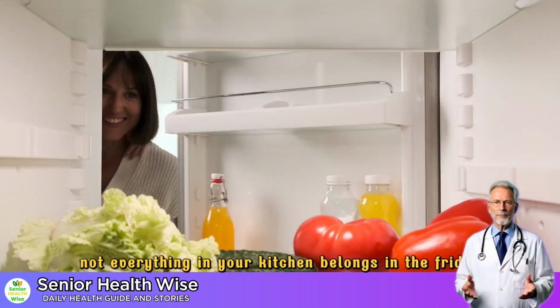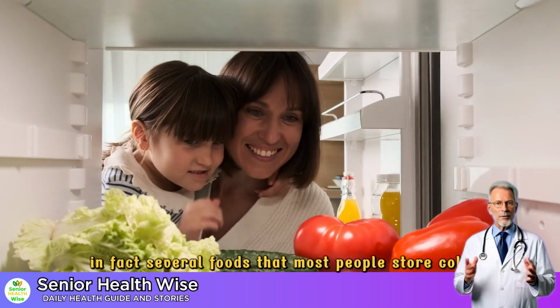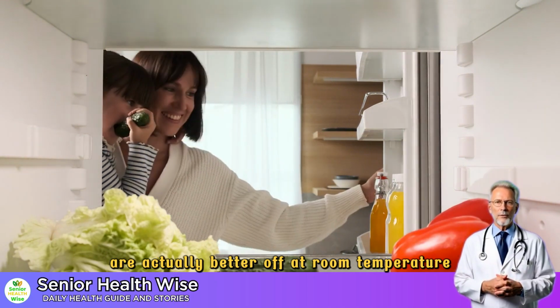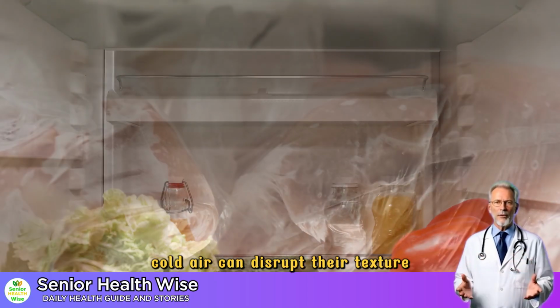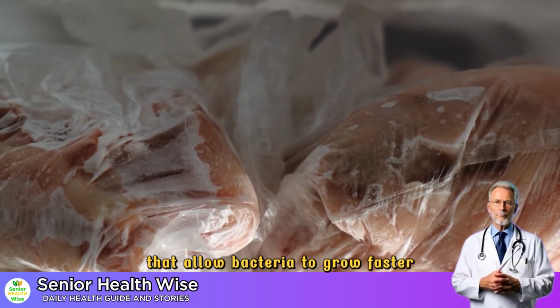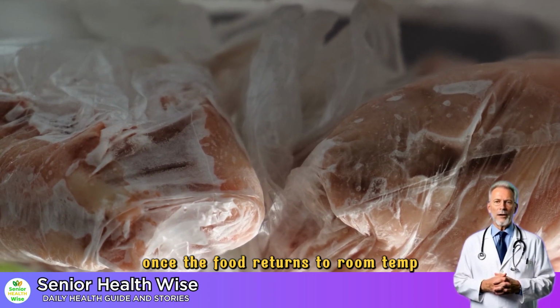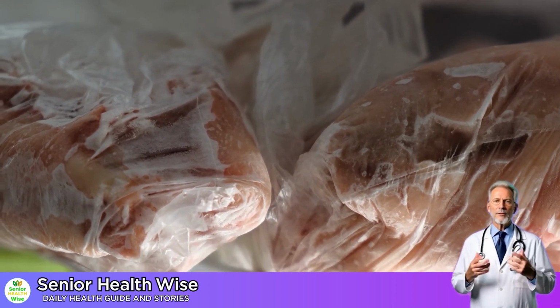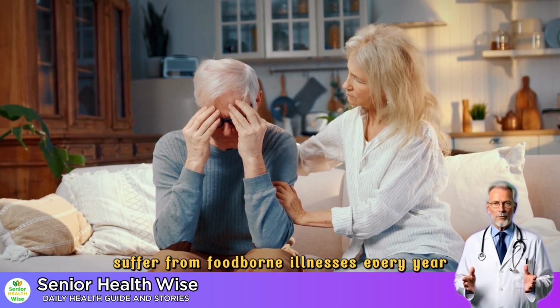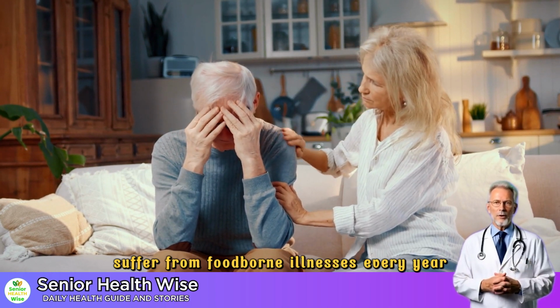You see, not everything in your kitchen belongs in the fridge. In fact, several foods that most people store cold are actually better off at room temperature. Cold air can disrupt their texture, degrade vitamins, and create conditions that allow bacteria to grow faster once the food returns to room temp. According to the CDC, over 48 million Americans suffer from foodborne illnesses every year.